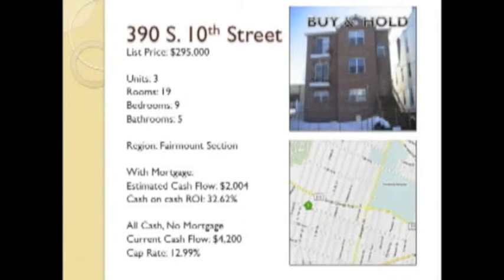Jeff, you got the first deal for them? Absolutely. Today we got 390 South 10th Street. This is a large new construction 3-family. Surprisingly not an REO, not a short sale, so it's a fair market sale at $295,000. This one is throwing off great cash flow right now. It's fully rented, it's in good condition. It's new construction, so you don't have any deferred maintenance to worry about. And you also have very desirable units. You're going to get top dollar in terms of tenant rent.